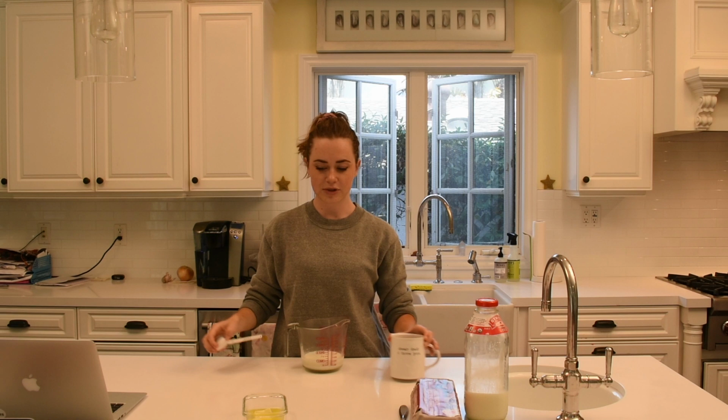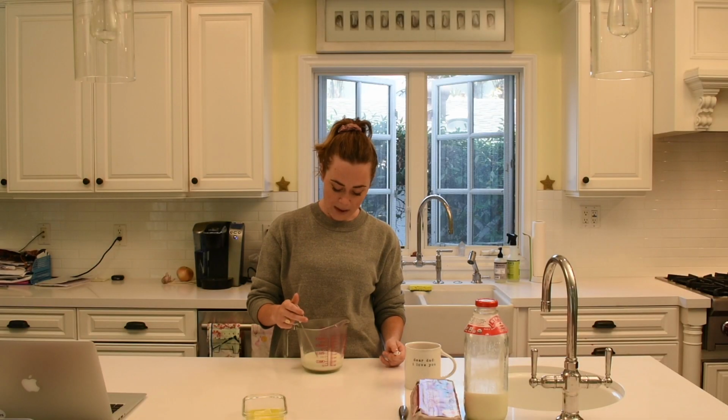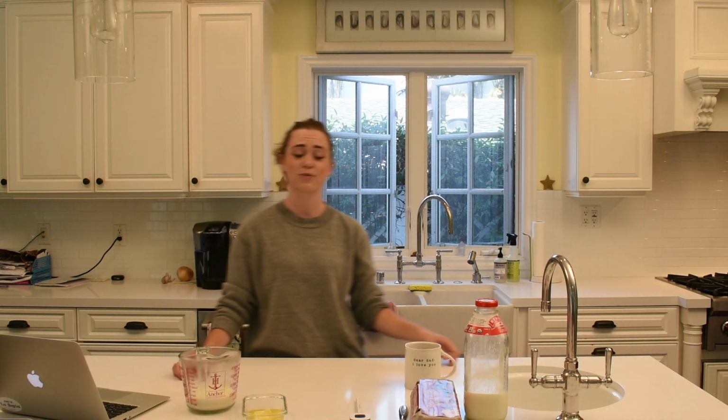So what I'm starting off with, oh, this freaking fly! So I'm starting off by warming up this milk. It is way too hot, so I'm gonna let that cool. Glad I checked. Yeah, it's 145 in here right now. It needs to be 110.